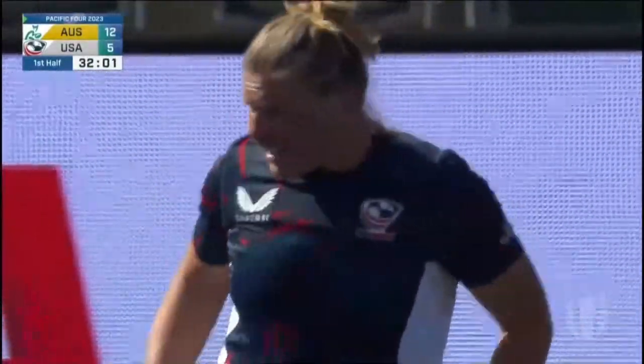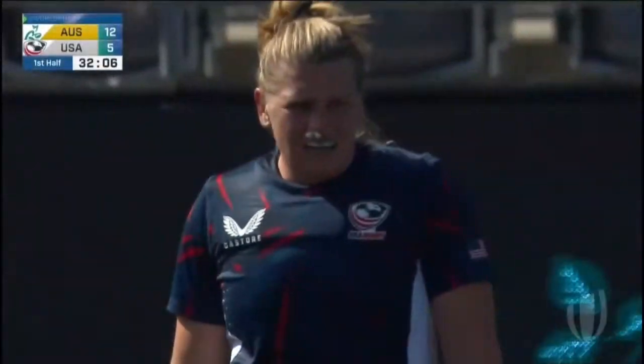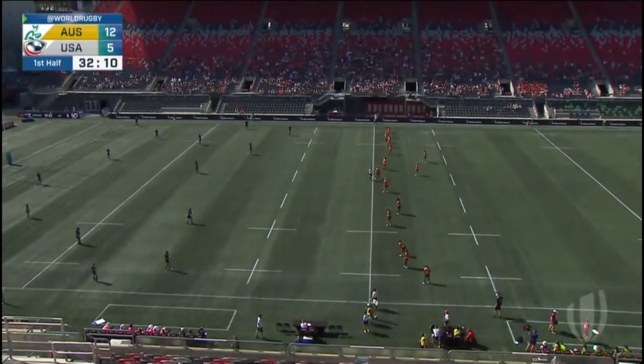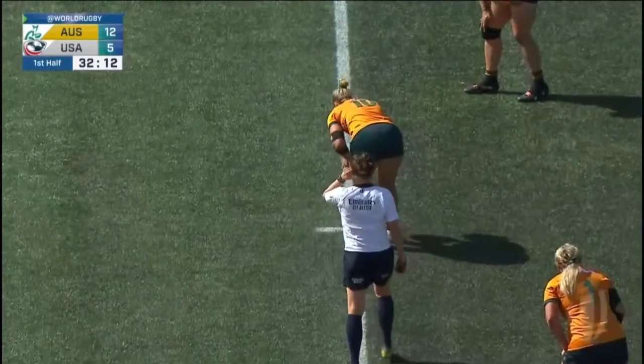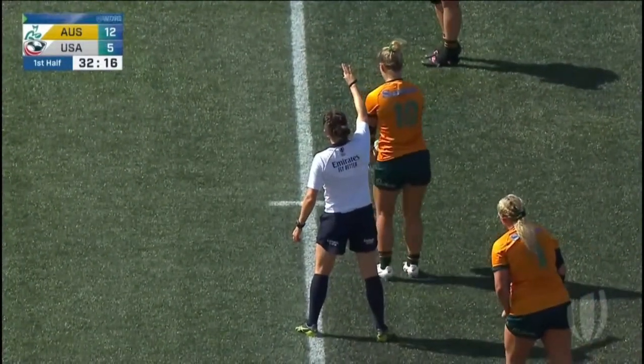But USA will be really happy with that response. Possession hasn't gone their way, but they've fought back and they worked really hard to get in there and get those points down. So she's not able to convert the try by Evelyn Aschenbrucker. The San Diego Surfer gets USA's first score here.